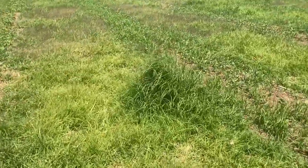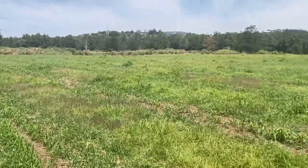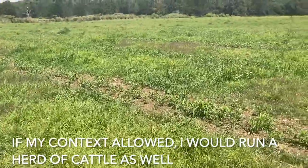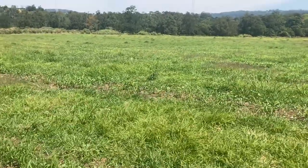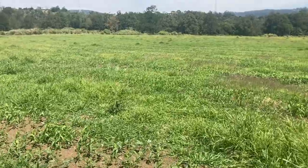Now, you can see here these bigger clumps of grass, and you can see them throughout the paddock there. That's where the cattle manured, where the cattle were on it about 2 months ago. So what we've got is a situation where it's poor. These paddocks have had too much taken off them and not enough given back over a long period of time.